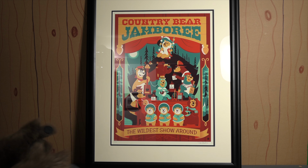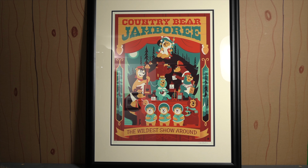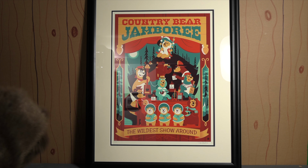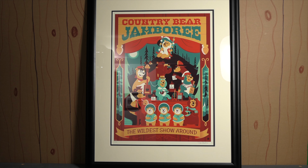It came in a nice frame with plexiglass, not glass, it's plexiglass. It's really great. This is number 4 out of 95. Because on the first day of the Festival of the Arts, I ran my bear behind all the way around World Showcase so I could pick up one of these early versions of this. It is signed over in the other corner by the artist Dave Perillo.